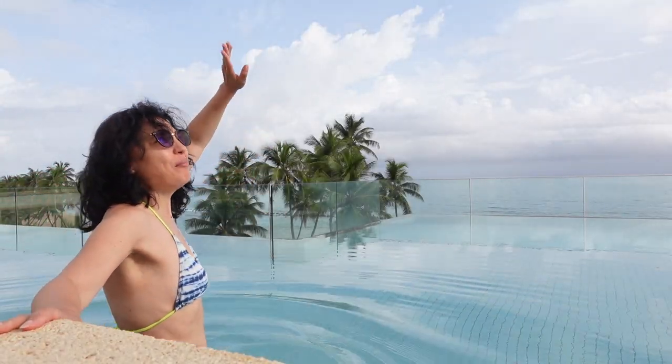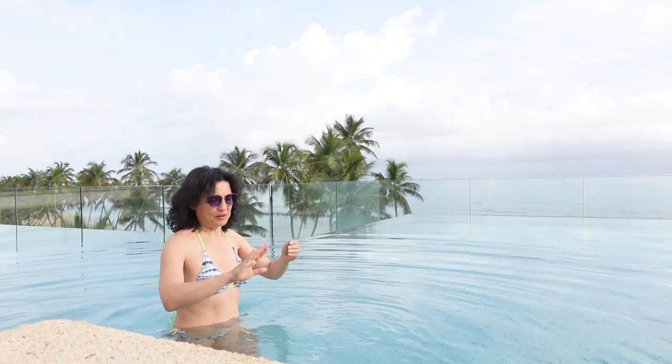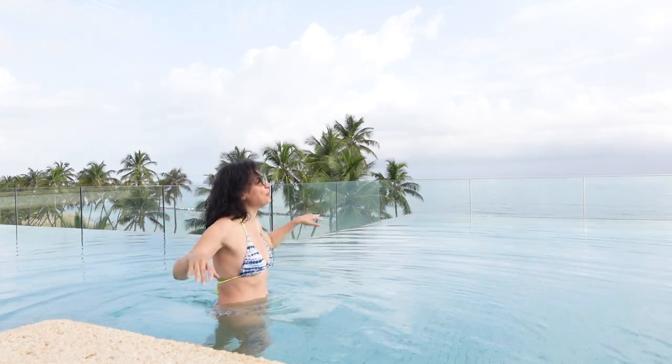So the drone is high up flying. I can see it circling around and taking shots. So I'm just gonna, ooh, the pool is a little chilly. I'm just gonna swim in the pool and let it shoot.